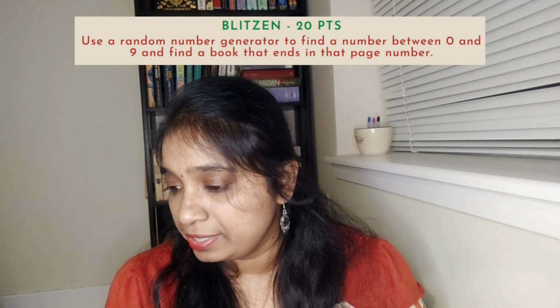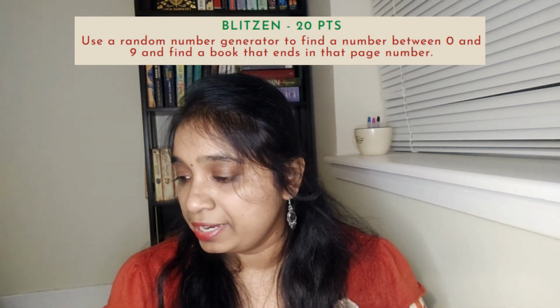And the next prompt is Listen: use a random number generator to find a number between 0 and 9 and find a book that ends on that page number. So I used a random number generator. I got 7. Luckily, I found a book: Return of the King by J.R.R. Tolkien, the Lord of the Rings third book. I need to finish this series by the end of this year, so I would have definitely fit this book in one of these prompts. Luckily, this has a page number which ended with 7, not content-wise, but after the end of all the appendices and the index, that final page of the index ended with 7.